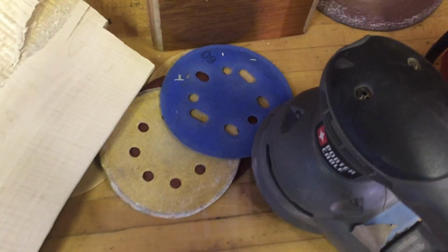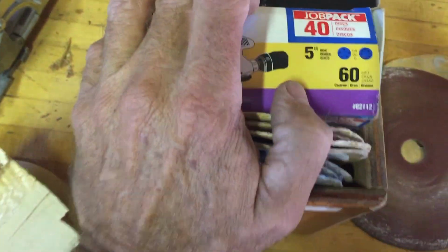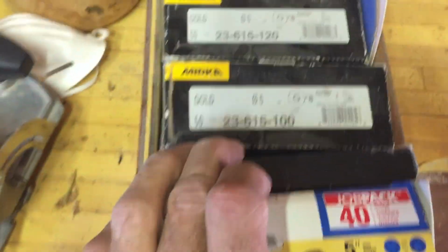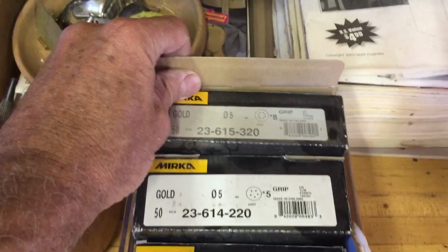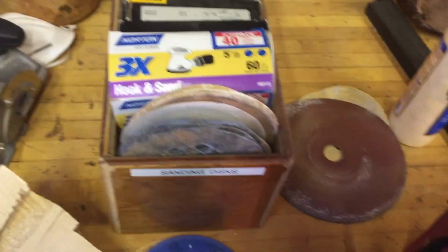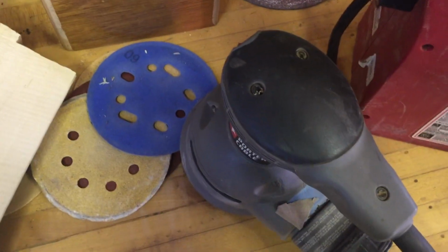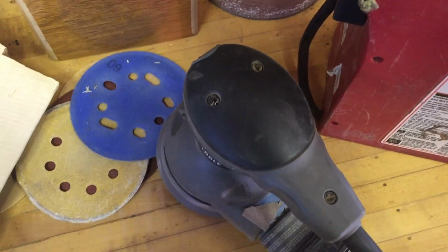When you're trying to reveal the hidden beauty in a piece of wood, you really have to pay attention. Go through all the different grits. You start out rough, you smooth it out, go through all the different grits. I'm up to 220. I'm switching to 320 now. I'll probably go even beyond. But what I'm doing is sanding this piece of wood on one edge to find out if it's worth the effort. So far, I think it is.